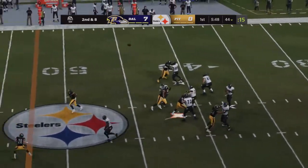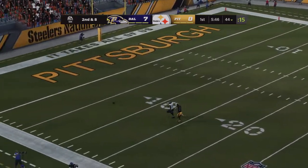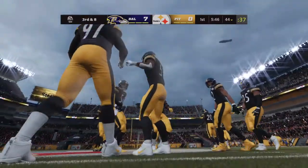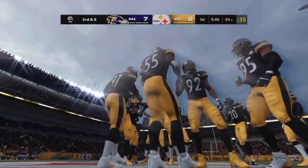From the 44, Jackson, he's going deep for Brown. And that will be incomplete. Tried to dial up the long way out there, but it'll be third down.